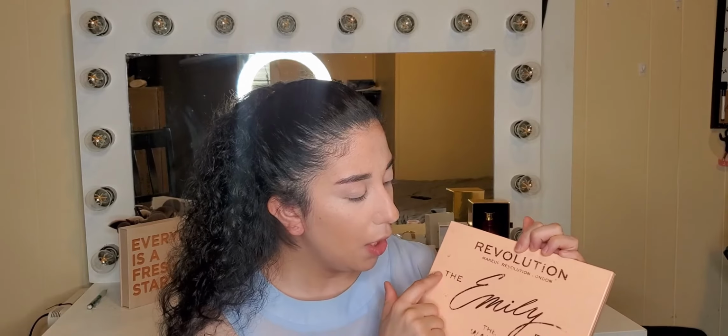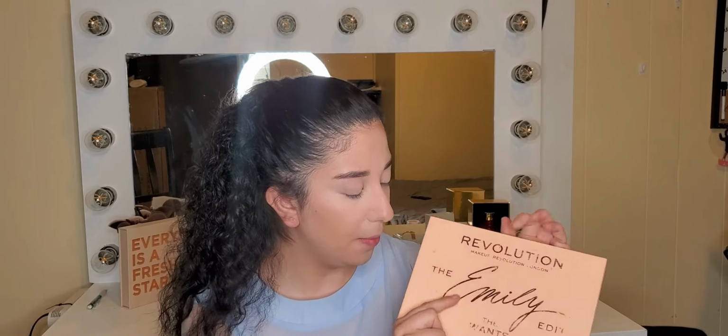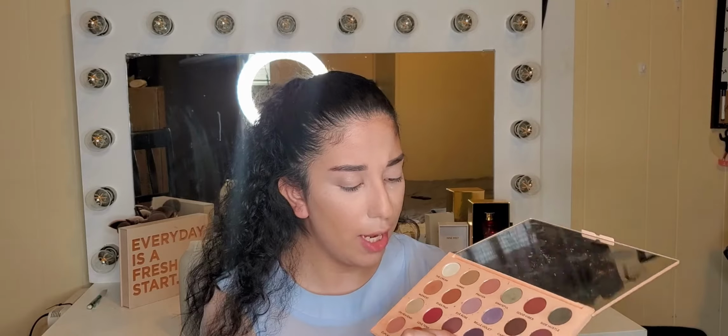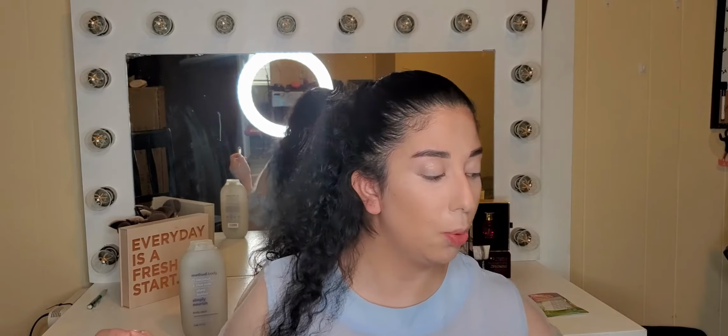So once you're done with that gray, we're gonna go next with our purple. I'm gonna be using the Revolution makeup palette, the Emily Edit. And the purple that I'm gonna be using is Family, which is right here. That one goes very well because there's purple in that product that I'm introducing to you guys, that I want you guys to buy.